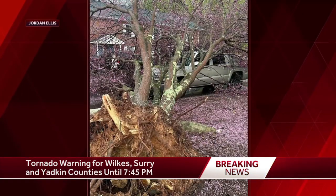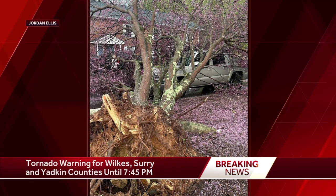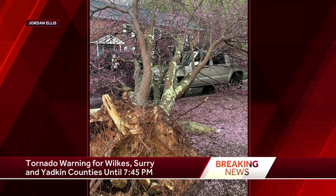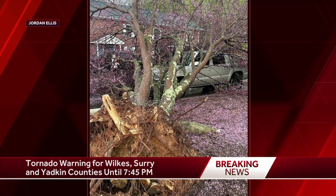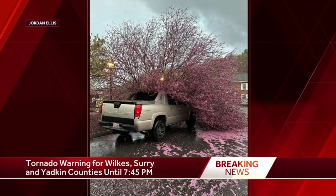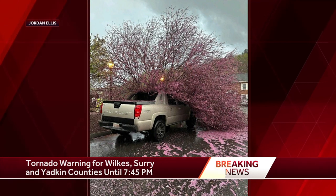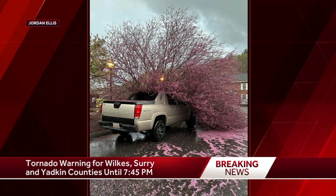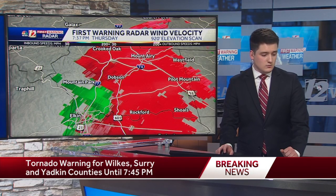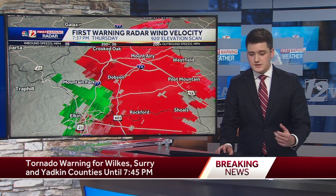Asbury Court in Wilkesboro. We have some damage right now of a tree down. It looks like maybe possibly impacting some vehicles sitting right there. Again, I'm aware we have another photo to share. And this one, again, from Wilkesboro, I believe as well, a tree down on a car in that area too. And this was likely as those storms rolled through. So again, circulation producing some damage there in the Wilkesboro area. We'll continue to keep those reports coming in.